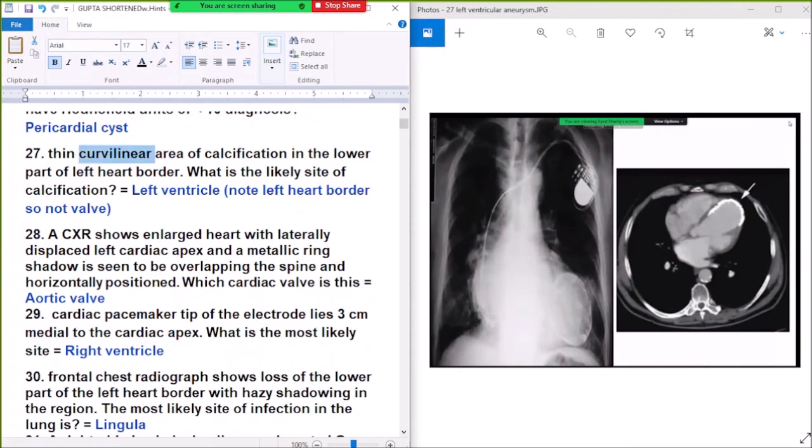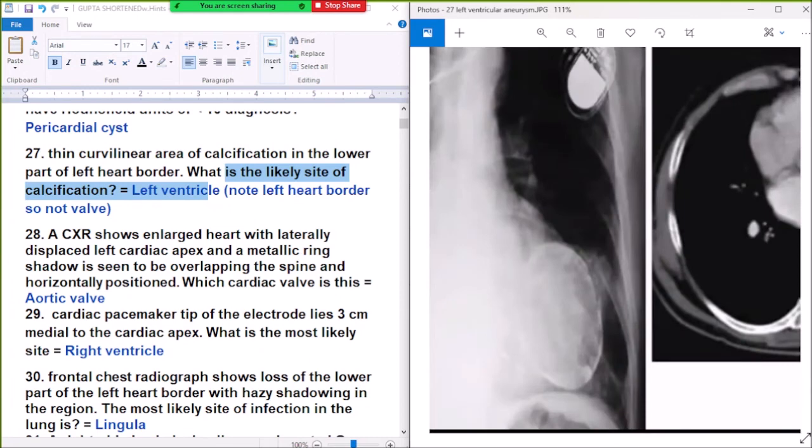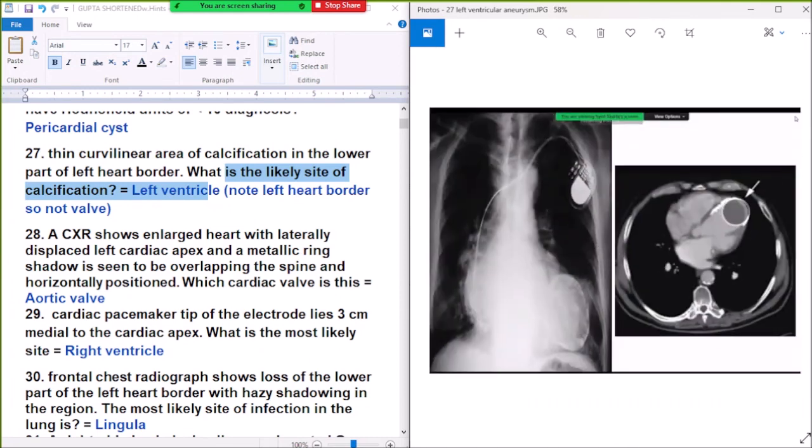Question 27. Thin curvilinear area of calcification in the lower part of the left heart border. Very likely the site of calcification is the left ventricle. This is diagnosis of left ventricular aneurysm. So thin curvilinear calcification in the lower part of the left heart border, very likely the site is the left ventricle, not the left heart border.